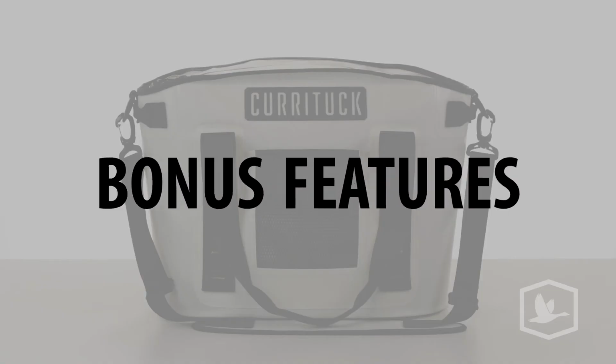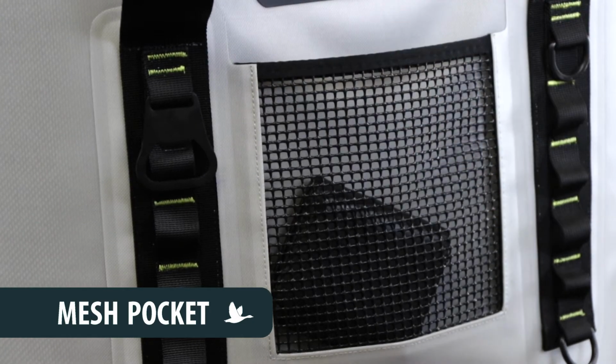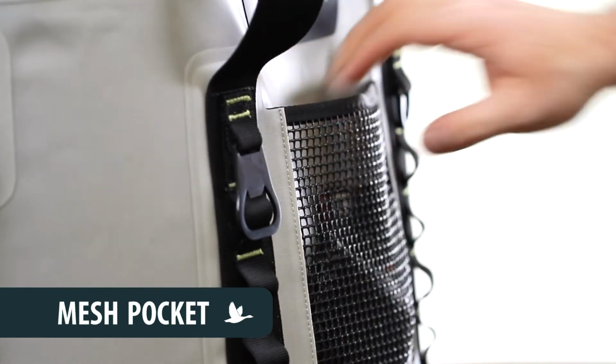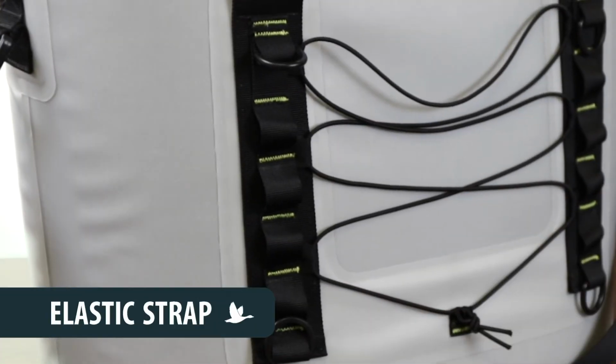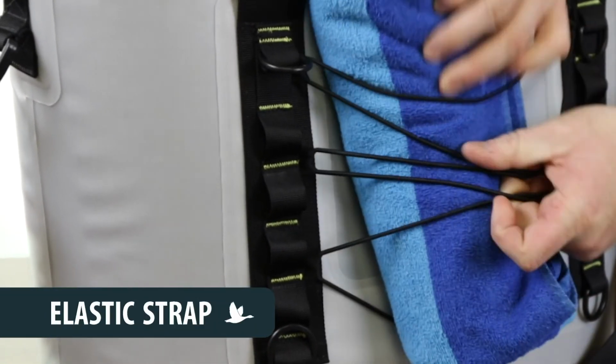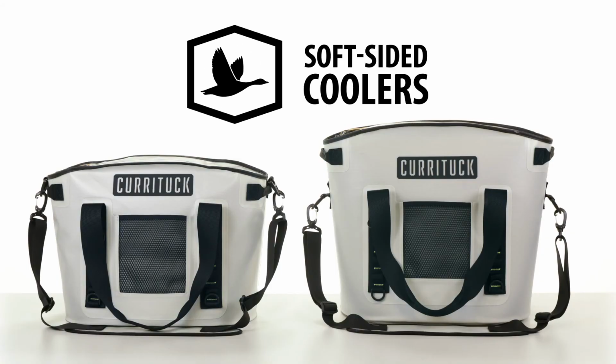Some bonus features on the soft-sided coolers: a mesh pocket in the front, which is great for holding your wallet, your keys, or your cell phone. A convenient bottle opener. In the back, there's an elastic strap, which is great for holding things like towels, flip-flops, or magazines. The Currituck soft-sided coolers from Camco.